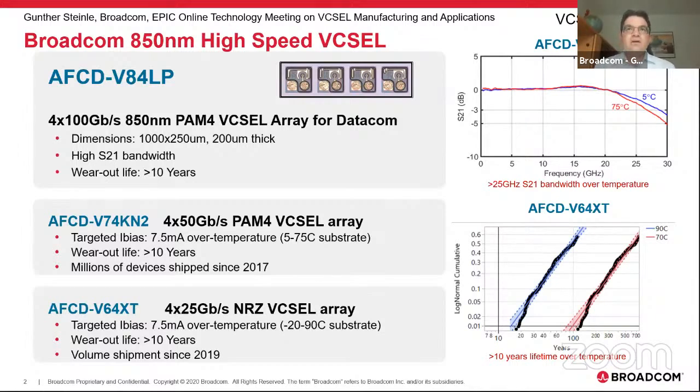In general, at Broadcom, we are more or less focusing on data centers. All kinds of solutions for data centers, from the storage over the Ethernet communication down to the optical or physical layer. And this is, let's say, kind of a core product from our company. The older ones, those are already productive. They are the 4 times 50 gigabits per second PAM4 VCSEL array and the extended temperature array. So the V64XT is a special series which I am also using for industrial products because it's qualified for an extended temperature range. So we typically have 5 to 75 degrees. In this case, we have minus 20 to 90 degrees substrate temperature for the 25 gigabit non-return to zero classical modulation.